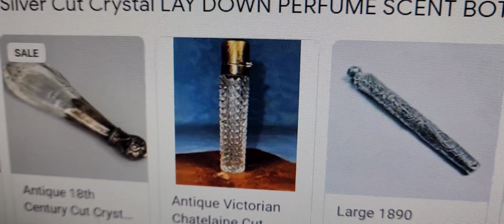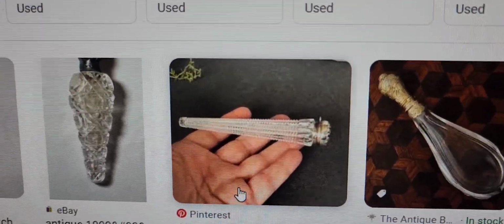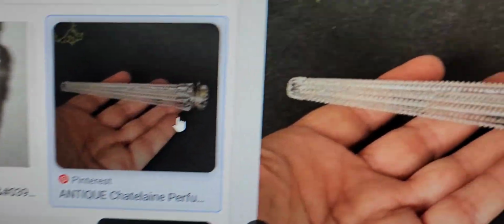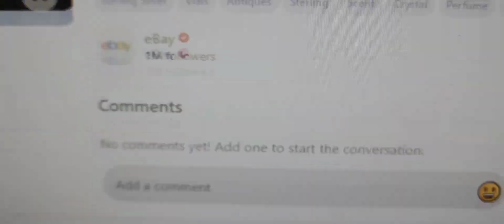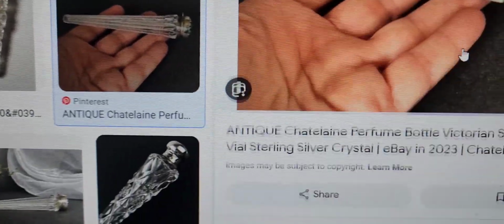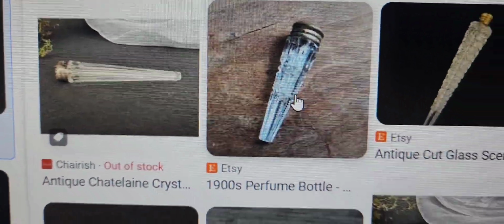This is a short, tiny little bottle, very small. Here's a larger one right here. And so the price range, it really varies. I'm gonna try to see if we can find it. It's gonna just take us straight to eBay, but let's try to find prices for these things. Okay, hold on. All right, so a shorter one, like this one, is cheap.